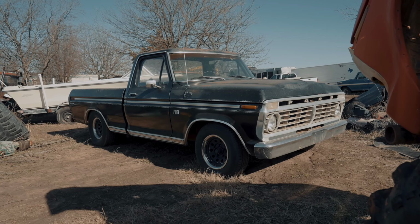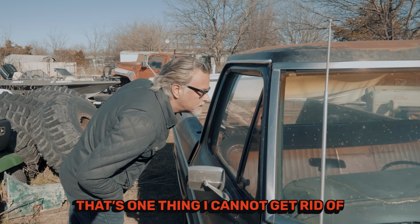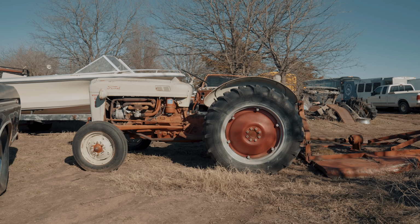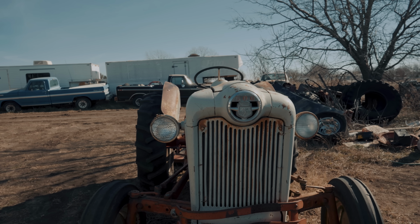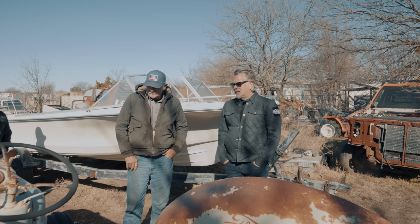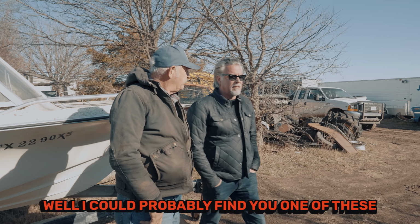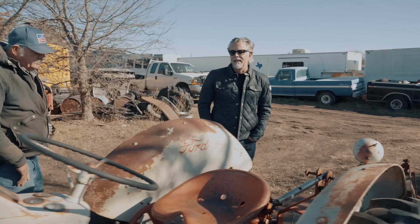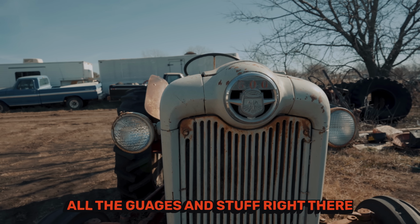What about this old street truck here? What's up with it? That's mine and my brother's. That's one thing I cannot get rid of. Oh, what's up with this one here? That's the one I'm over with. Now see, this one's more like what I had pictured in my head. This is a 600, so it's got a little 4-cylinder in it. This is what I'm looking for, because I like the old style gauges and what have you.